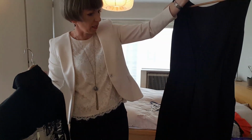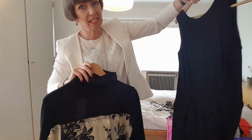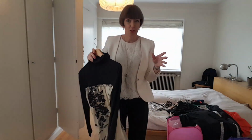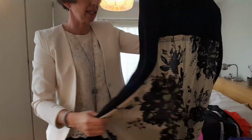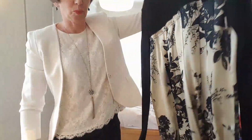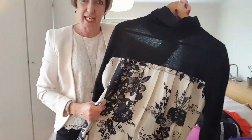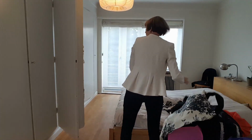This is a jumpsuit, again with a kind of low back with some lace in it. I like that one. That's a keeper. And probably my daughter will want to wear that at some point. This is a nice relaxed jersey and silk dress that I wear either with long boots and thick tights or with leggings. So that is a keeper. It's got a nice cowl neck as well, so it's very warm.